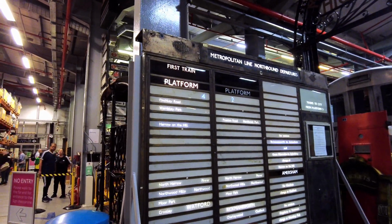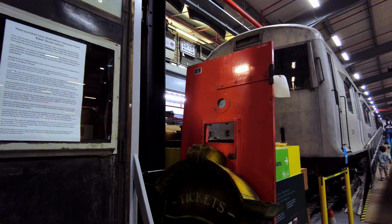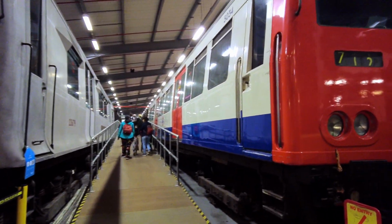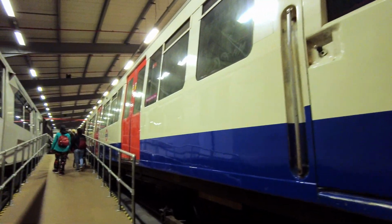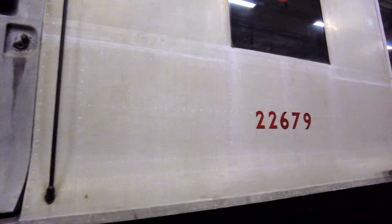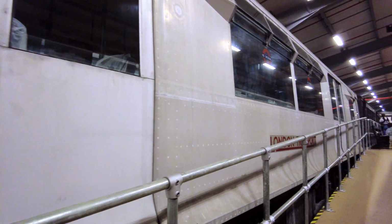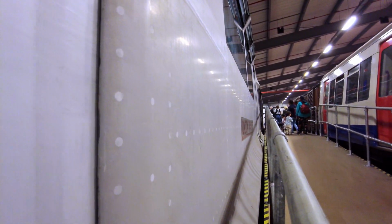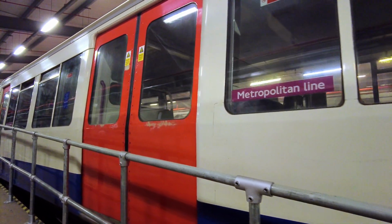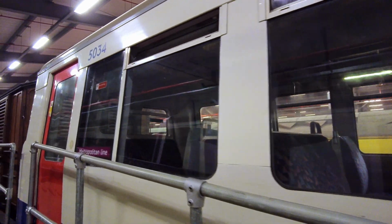Metropolitan line northbound departures. Ticket window. One of those Q fleet, and sort of got this curvature to the body. I've not seen these before. Metropolitan line. Let's find out what this is.